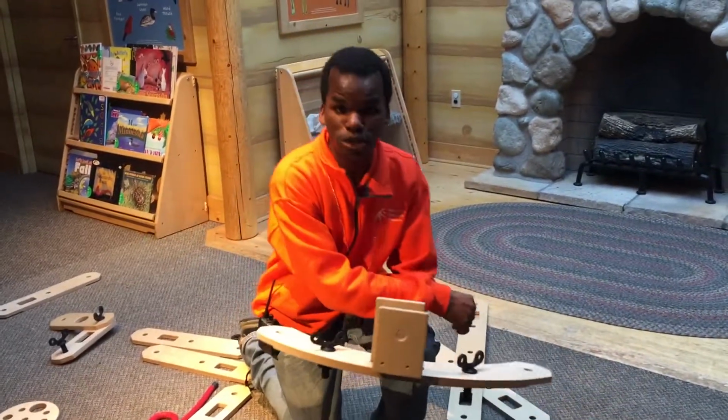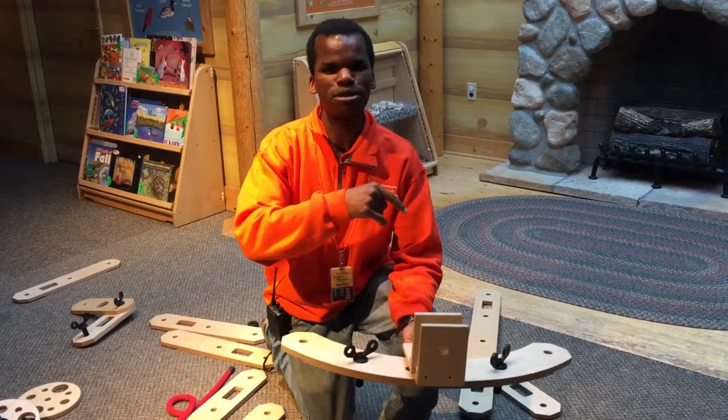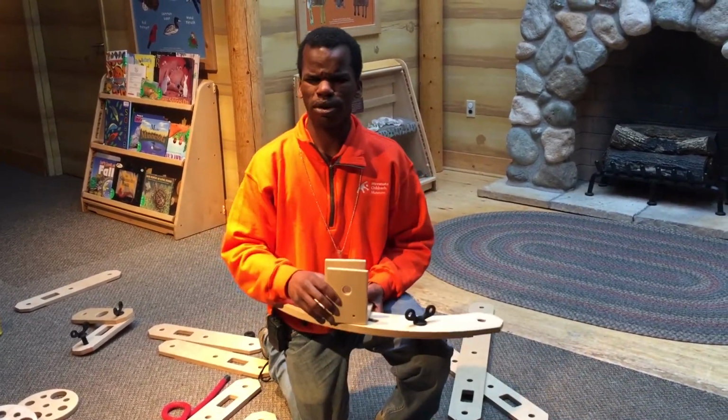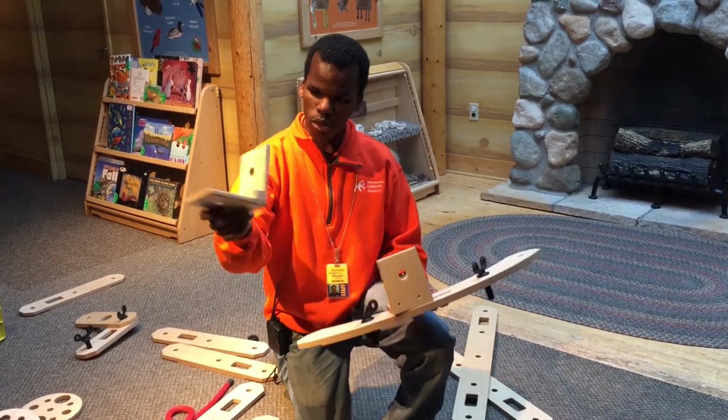I'm reporting from Minnesota Children's Museum. It's a rainy day outside, so I decided I want to come in here to the museum and have some awesome fun. So what I'm playing with right now, these are called Rigamajigs. Now you might wonder, what in the world are Rigamajigs? That's a weird sound. Well, these are awesome wooden structures.